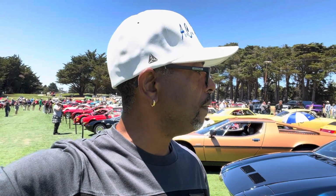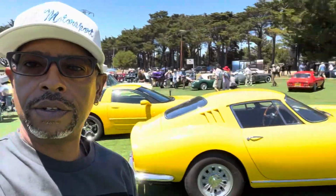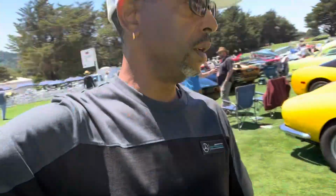They also have a nice C5 Corvette. I got to turn the camera around because I keep turning my head and not looking in the camera, and that's rude. So let me show you this Ferrari right there. I'm going to turn the camera around, let you guys get a look, and I'll try to find Veronique.